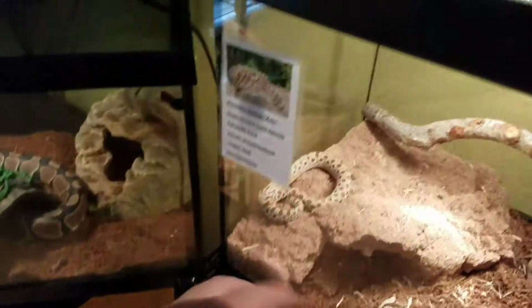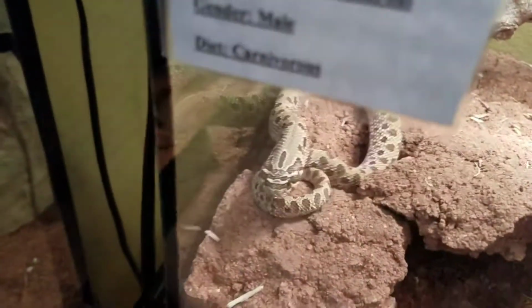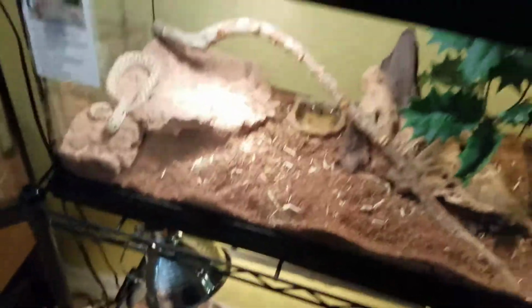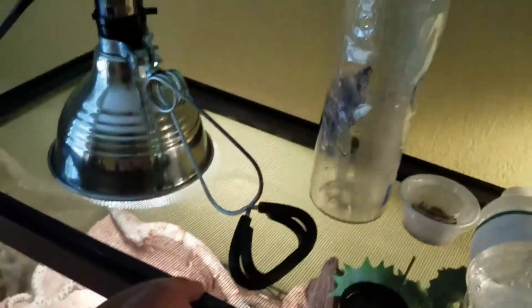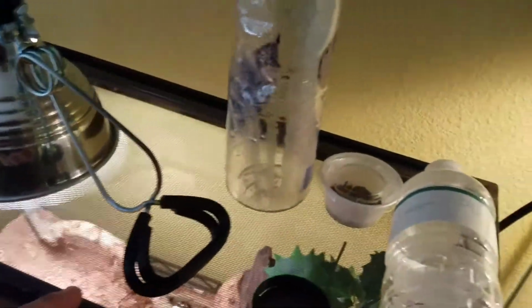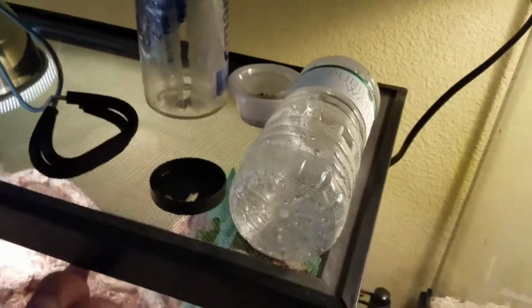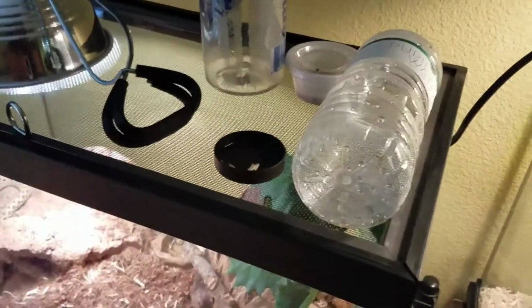This actually used to be in my leopard gecko's tank over here. As you can see, he's being a little pissy boy. I'll get into that in a second, but I just want to go over his setup. So he's in a Zoo Med sliding enclosure, so it does this. Oh, I don't want to knock over anything. That happens because you don't want a snake getting out, because all I have to do is lift this up, and if you don't have a lock, you're in trouble.